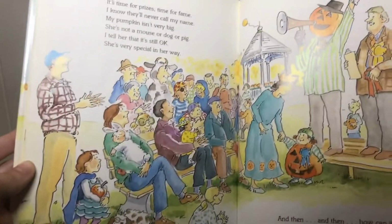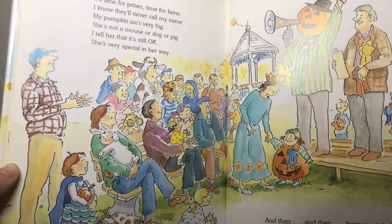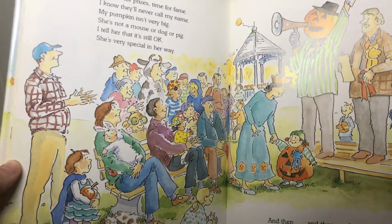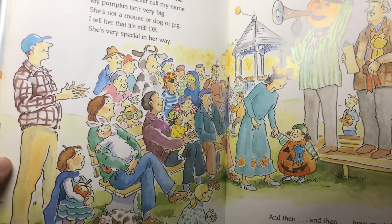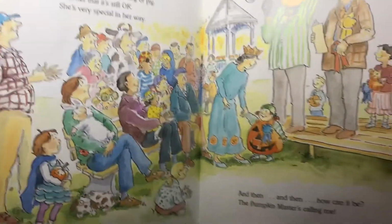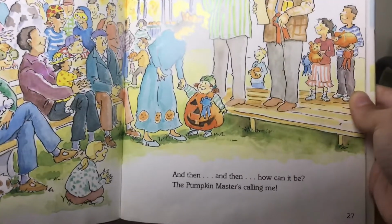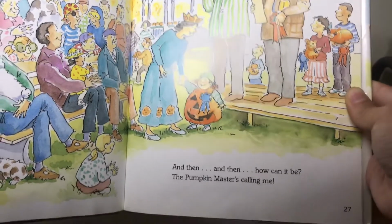It's time for prizes, time for fame. I know they'll never call my name. My pumpkin isn't very big. She's not a mouse or a dog or a pig. I tell her that it's still okay. She's very special in her way. And then, how can it be? The pumpkin master's calling me.